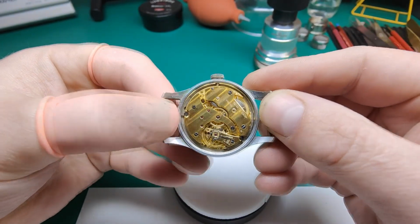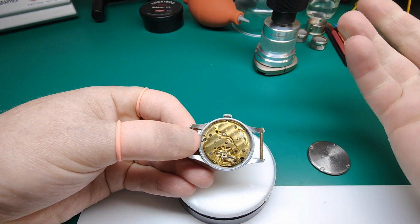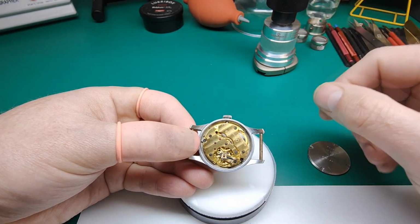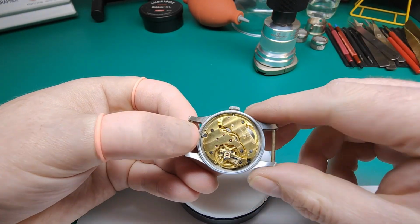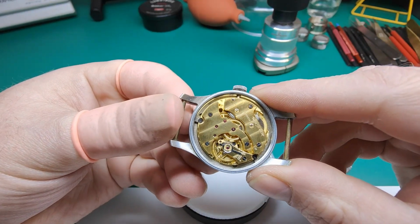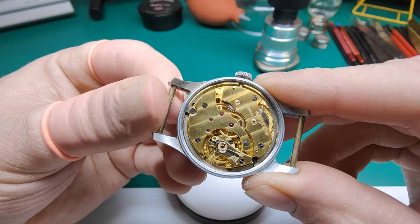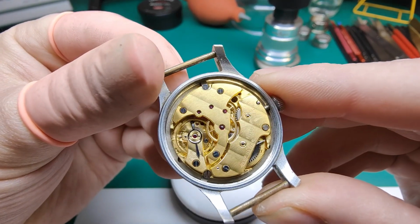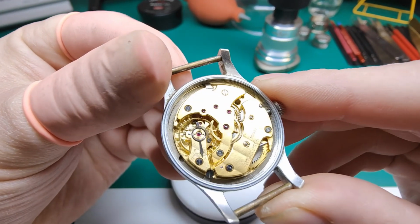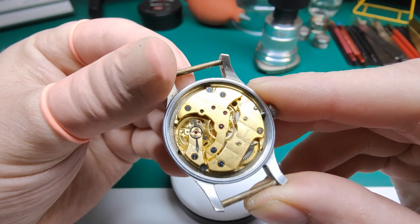And Omega are the same. Omega used to use, I think it was a 38.5 caliber in their pocket watches, and they were gilt plates and very nicely produced movements as well. Same with other watches such as Vertex, Cyma. So it always amazed me the quality of the movements that they used to use. Considering their practical purposes, they didn't require any decoration, but they are decorated anyway.